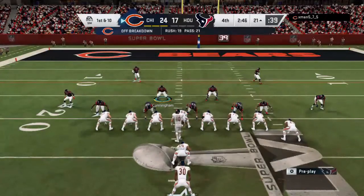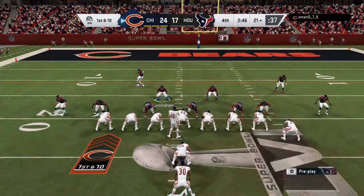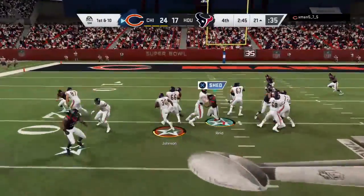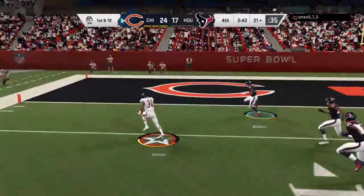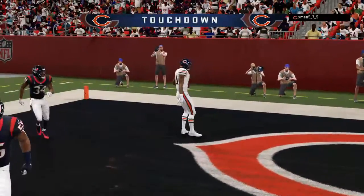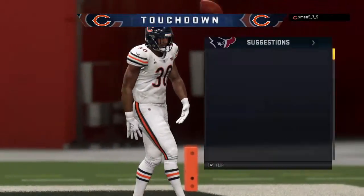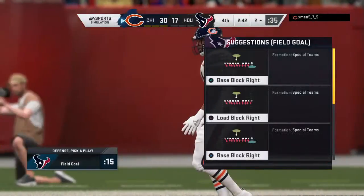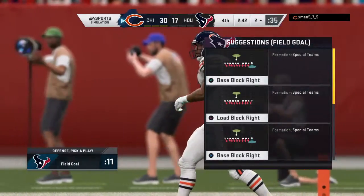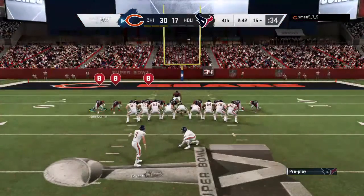All runs on this drive so far. It's 1st and 10. Johnson with a burst, a first down or more. And he is in. Touchdown, Chicago. Kerryon Johnson with his 3rd touchdown of this Super Bowl as the Bears push further out in front.